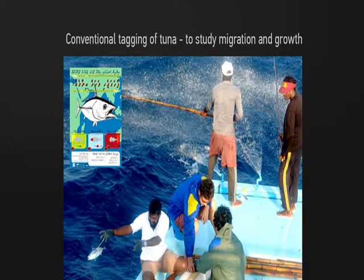There was a big conventional tagging activity that happened during 2007 to 2009, where about 16,000 fish were tagged and released in Maldivian waters. During this activity, we caught small tuna, skipjack, and yellowfin, and inserted a spaghetti tag. This is a spaghetti tag that goes into the fish, and the fish is released. This takes about 10 to 15 seconds.